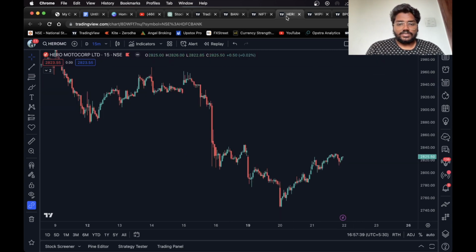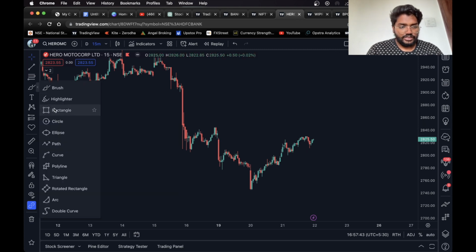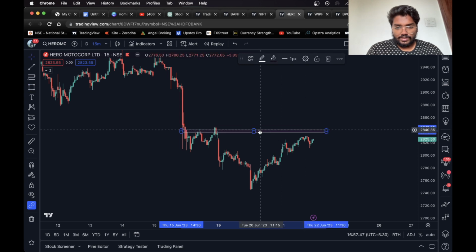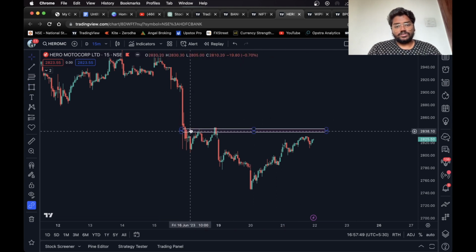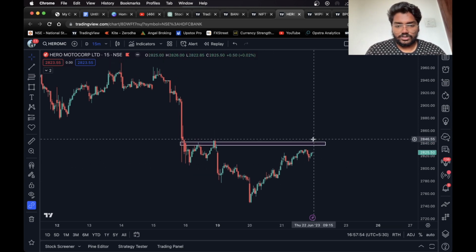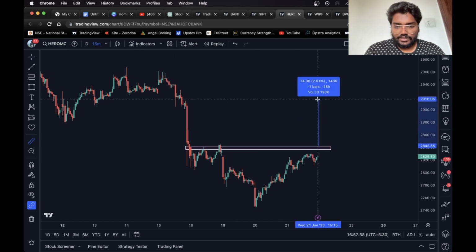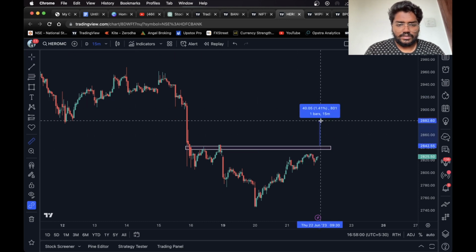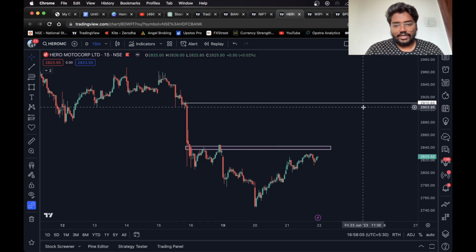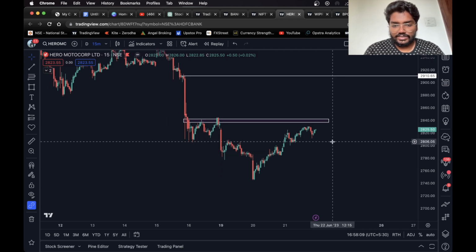Moving on to the next one, we have Hero MotoCorp. As you can see, the stock has given a V-shape recovery. Okay, we can all see a level over here, and the stock broke this level and it has given a V-shape recovery. So once the stock sustains above this level, a long entry can definitely be taken. I'll just check for the targets. Okay, this is 2%, but this is very big for a target. This you can consider as the final target. Okay, but for your first target, what you can do is you can just simply consider pivot as your target.